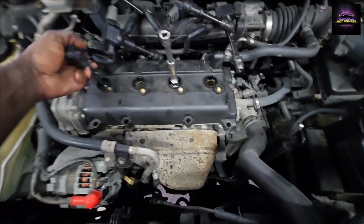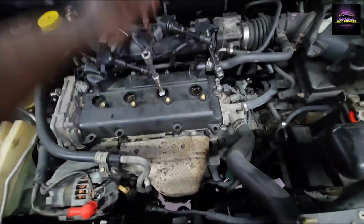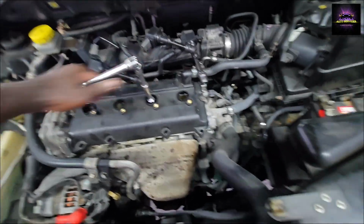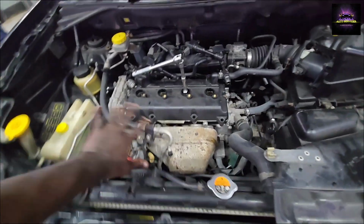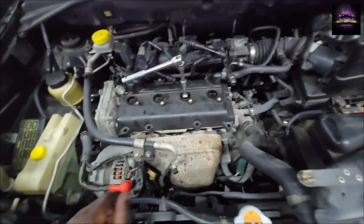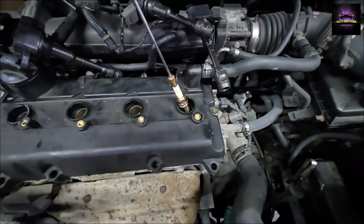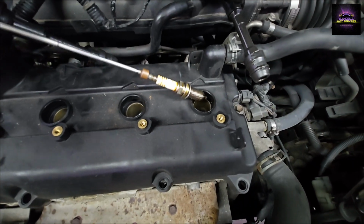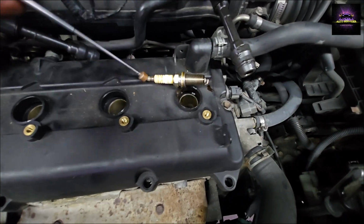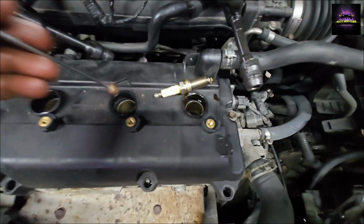Okay, so let's take these out and let's replace them with the valve cover. The complete cover I'm going to change with the gasket. Okay, so this is number 4 spark plug. You see it's basically drenched in oil. So that's why I mentioned I'm going to replace number 4 coil and spark plug.